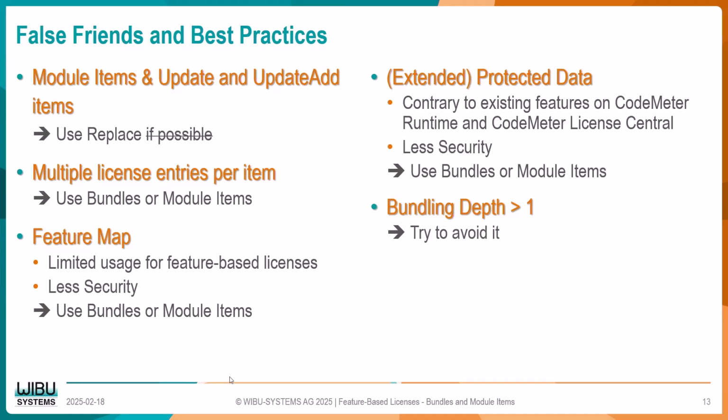There is one special point regarding bundles. As we mentioned, a bundle is just a logical grouping of default items, and the default items could have components because it's a bundle. And CodeMeter License Central allows you to put a bundle item inside of another bundle. And then you have a bundling depth larger than one. And this is something that gets very fast, very complex, and you lose the knowledge of what is activated when, and the recommendation is to try to avoid this.